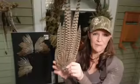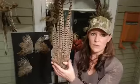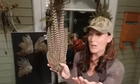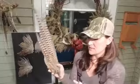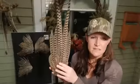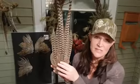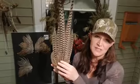But this too, you could mount on a piece of wood. You could just put your picture in front of it, or your dog's picture, or whatever you want. There's just so much you can do. Or you take the feathers off of here, and there are bazillions of ideas on Pinterest. If you haven't been to Pinterest, or you're just hesitating going there, please do yourself a favor.